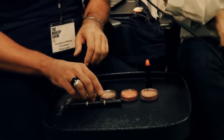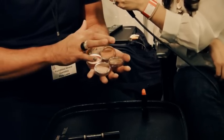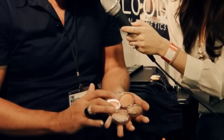Great. Okay, and then what do we have here, these wonderful little pots? Definitely. These are our new cream blushes. We're available in 4 shades. We have Tropical Glow, Taffeta, Rose Quartz, and Champagne Life. These can be used anywhere on the cheeks to highlight and to brighten. You can also use them as an eye base or on the lips, anywhere on the face. So really great multi-use.